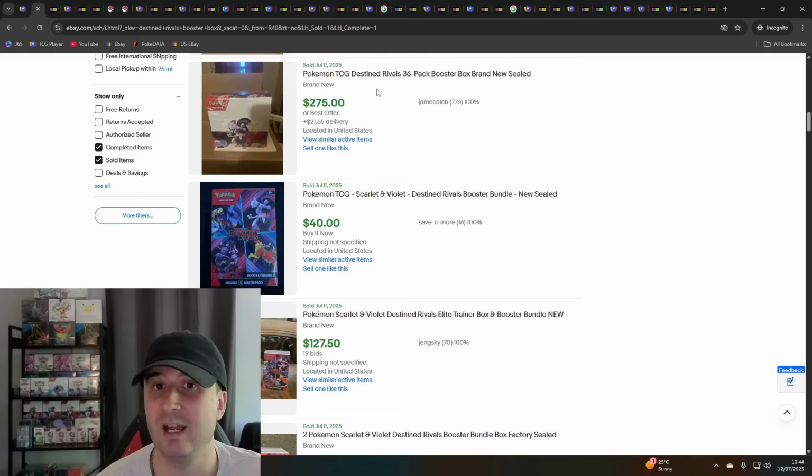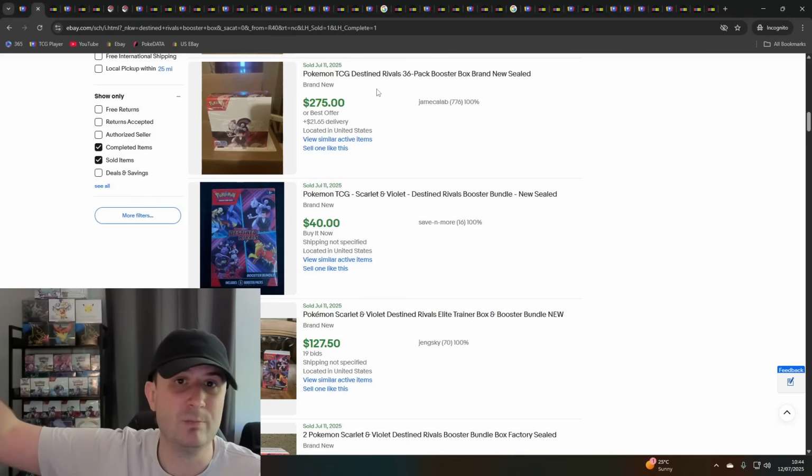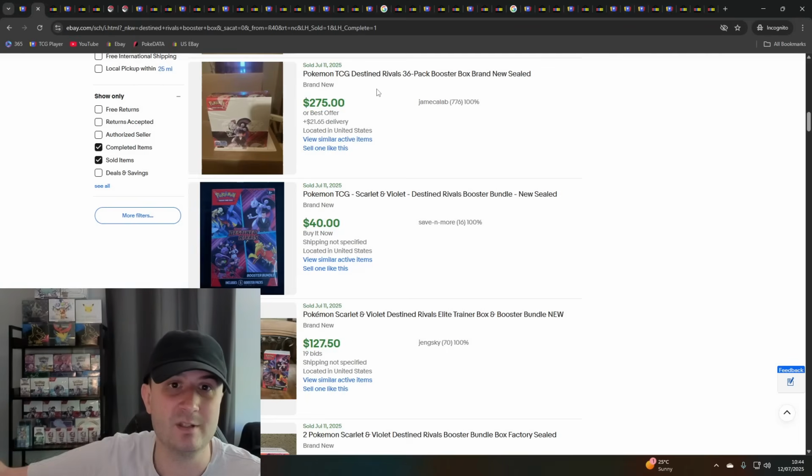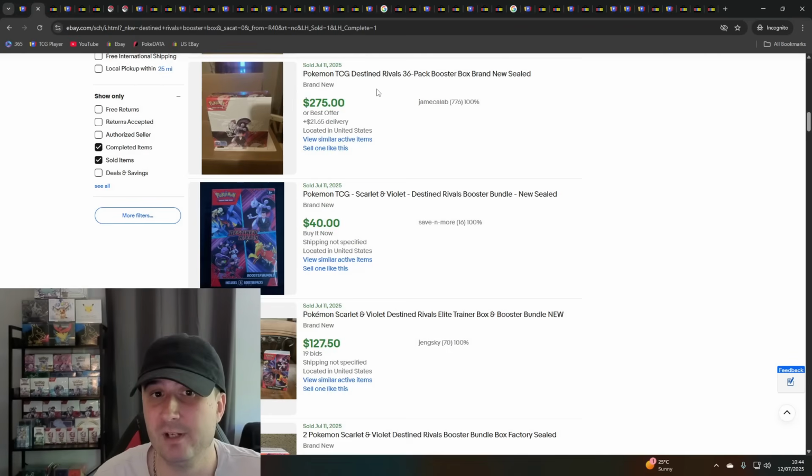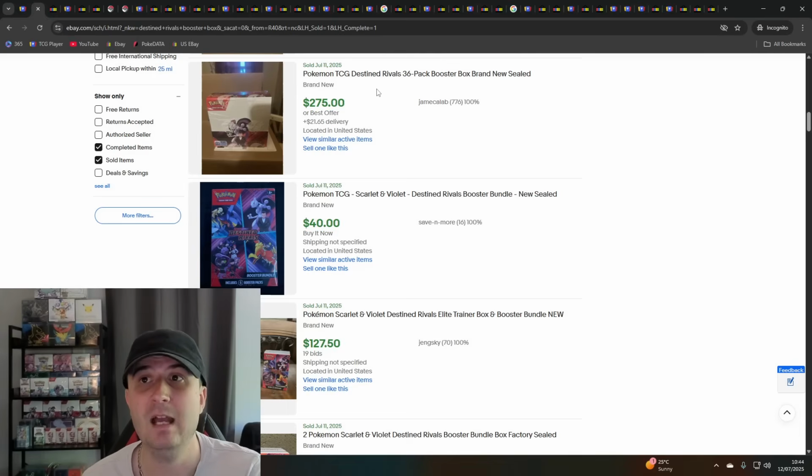How much can they actually increase that print run, and how long does it take them to keep ramping up production? Because it's not just like an endless scale where they can print as much as they can. There's a lot of logistics behind that. I personally think that even if they ramp up production 2x, which would be a huge undertaking for them, it would take them a long time, probably close to a year's time to really start cranking out double the Destined Rivals product that they are now.